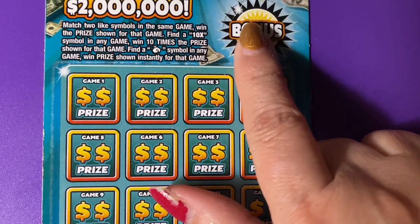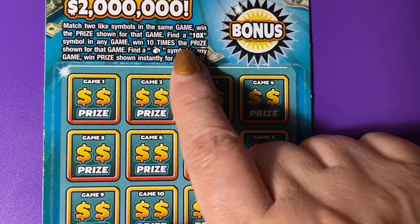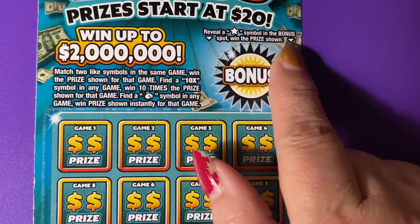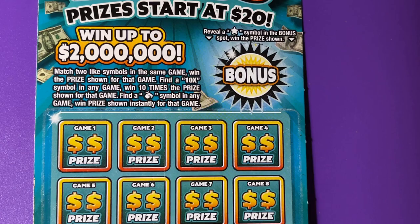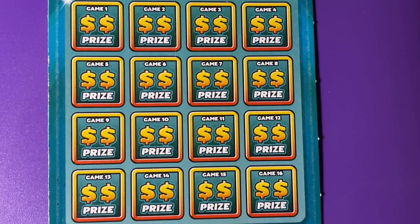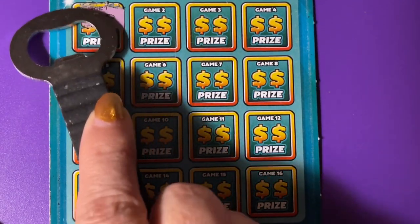Okay, so we are looking for something in the bonus. What is it? Oh, the star. That's what it is. It's up here. Reveal a star symbol in the bonus spot when the prize shown. And we could find a money bag on the game. It's an instant win. So let's get scratching. There's a lot to scratch on here. We're trying to match two of the items, I guess, to win a prize.